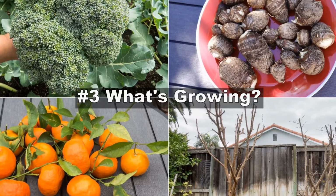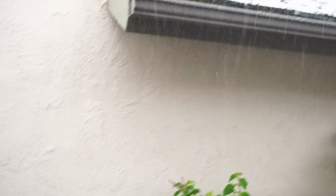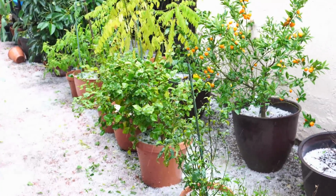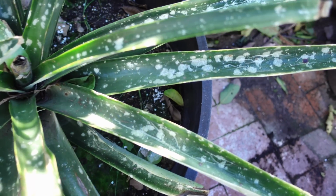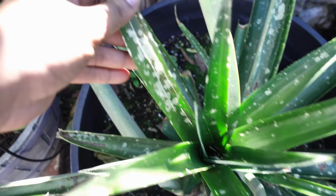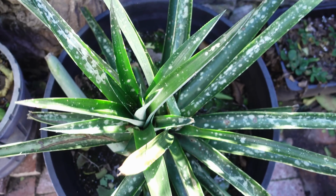And in the next section, let's look at what's growing in the California garden. So as you all know, last month we got a lot of hail and some bad weather, a lot of cold days. So let's see how our plants reacted to it. So first here you can see the pineapple plant. It was covered with ice and you can clearly see the frost damage. Now the plant hasn't died, but it does look pretty bad. It's got leaves that are pretty damaged. So we'll see how this recovers.